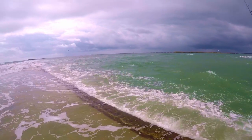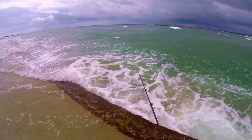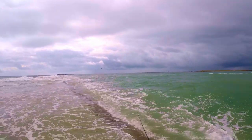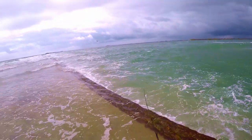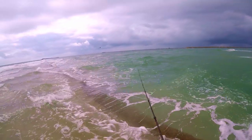Oh, there's fish. Oh, I lost it. That was a fish though. That was 100% a fish. I thought I was getting hung up, but nah, that was a fish. I should have known. That's why I didn't let it eat it. I thought I was literally right up on the jetty. I need to be paying attention and not looking around.